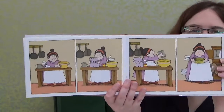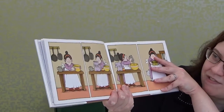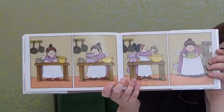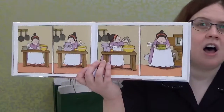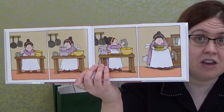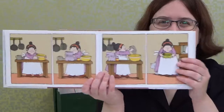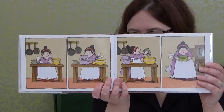So it looks like she's starting to make the pancakes. So she has her bowl and her sifter, and she's taking the cup of flour, and then she's sifting the flour so we don't have clumps into the bowl. Then it looks like she's going to get the eggs, but uh-oh! What's happening, boys and girls? It looks like she doesn't have any eggs. Oh no! What's gonna happen? Will she get her pancakes? Will she be able to find some eggs? Well, let's see.